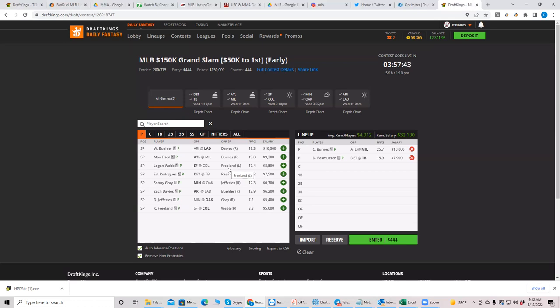Now, if you want, you could try to get different by just playing Gray and Rasmussen and double paying down for pitcher. And then you can pay up for some of these hitters that we'll talk about. That's definitely something to consider. But in your more conservative cash type builds, I would do one of those two things, either Burnes and Gray or Burnes and Rasmussen. That seems to make the most sense.